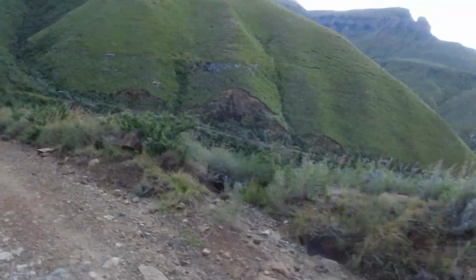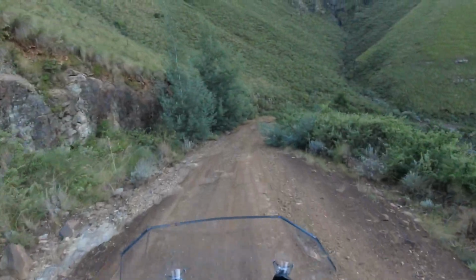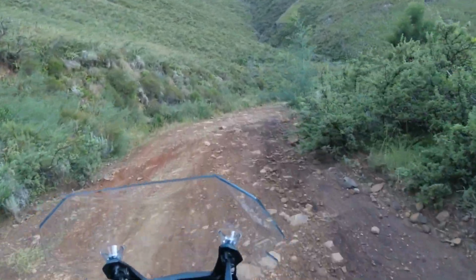In retrospect, I have to admit that I would have preferred to actually come up the pass rather than go down it. With the muddy sections and the rocky little sections, it would have been far more fun on the bike than just simply descending at a slow pace.